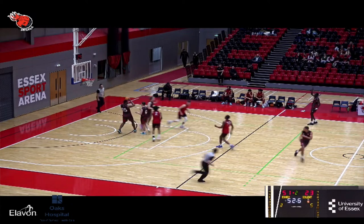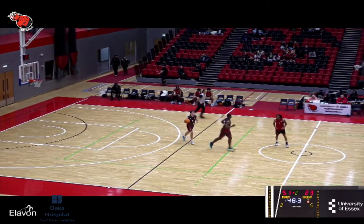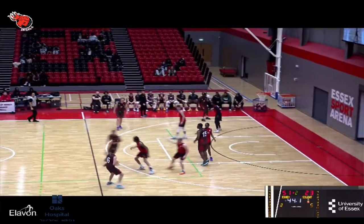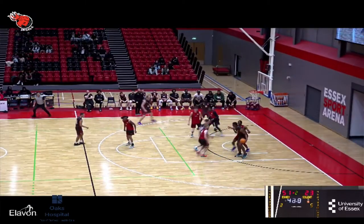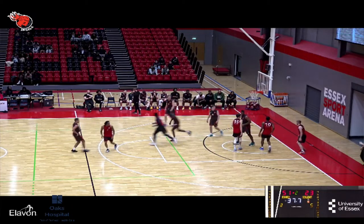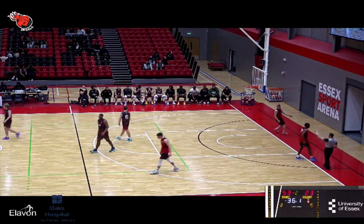Babalola can get that one. Look to see how Southampton respond nonetheless. Jordan Ashley with it. Off to TJ. TJ backing down Babalola. Babalola tries to get the steal. Nice push move. Push move worked there from TJ as he gets the warning.